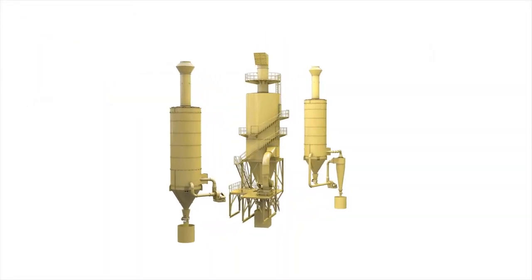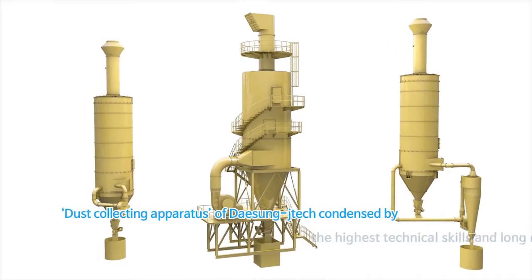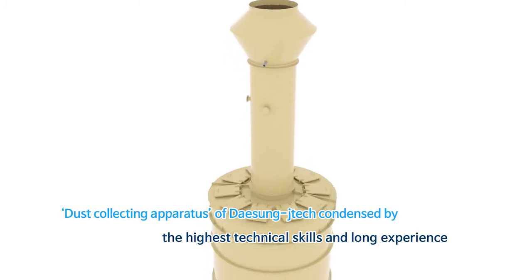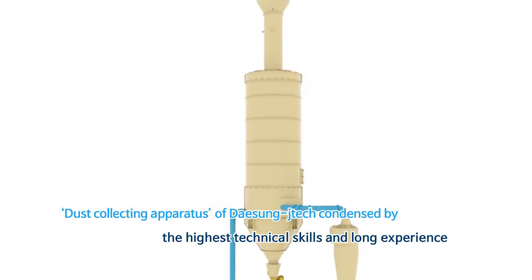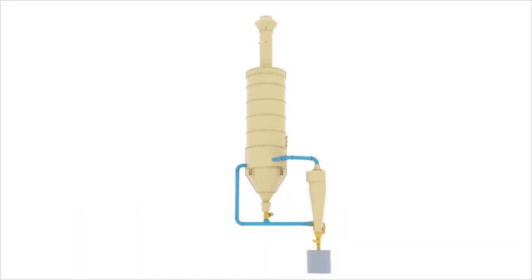Therefore, here, Daesung-jtech Company Limited introduces a best new dust collecting apparatus. Dust collecting apparatus using variable centrifugal force and bag filter with large capacity efficiency and stable structure, based on the accumulated technical skills.